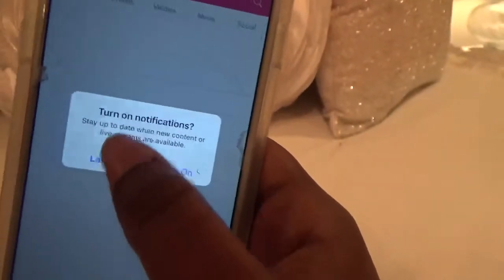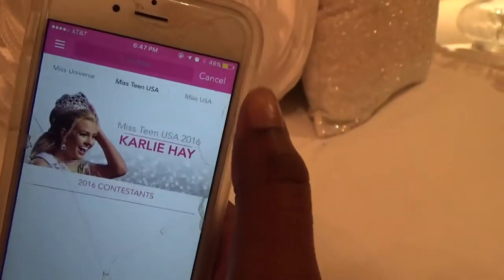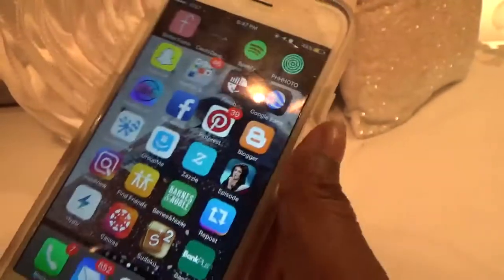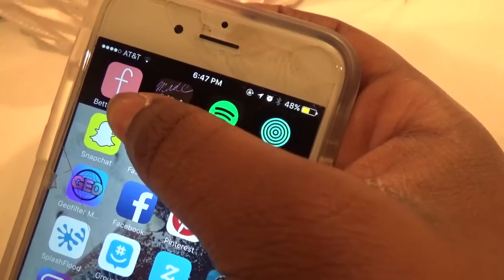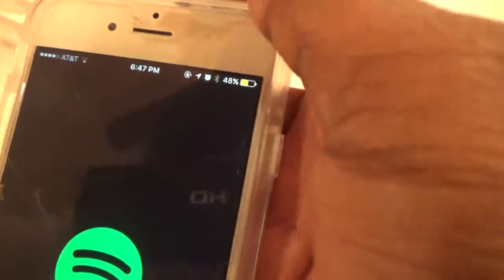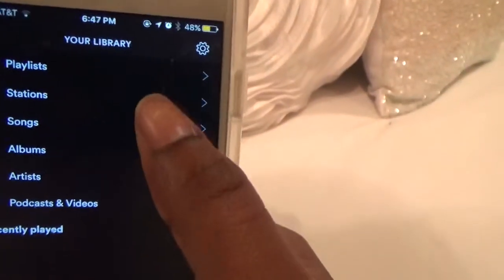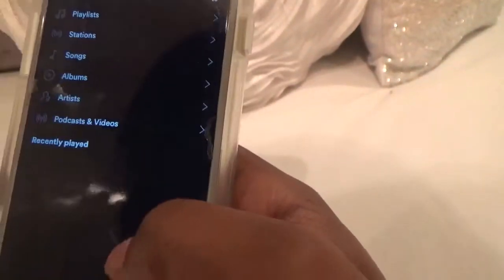Next, I have my Miss U app. I have to stay up to date on all the Miss Teen USAs, all the Miss USAs, all the Miss Universes. So, gotta stay up to date on that. Next, I have Better Font and Carol's Daughter, which I do not particularly use anymore. And then I have Spotify. All hail Spotify, one of the best radio stations, if not the best, for music and everything of that sort. I have totally put up Pandora, and Spotify is pretty much all I use.